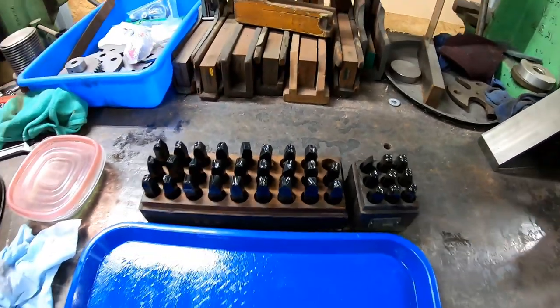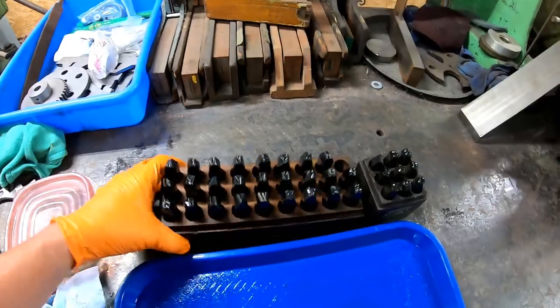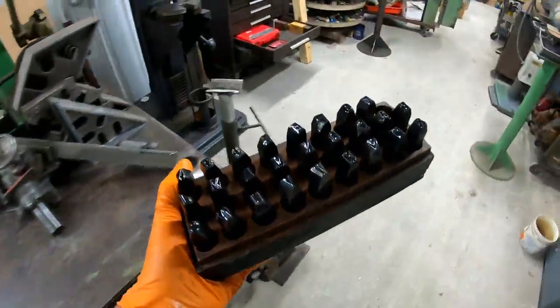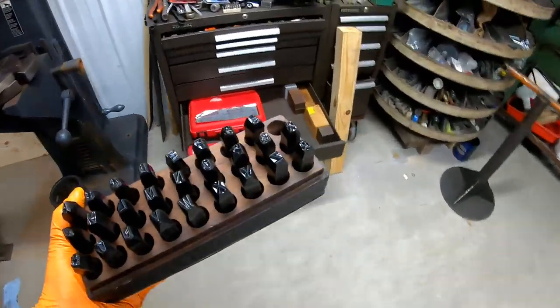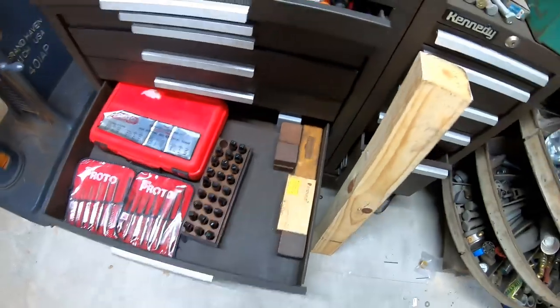All right, all we got left is waiting for my other set to come in, and I can complete this one with the B and the I. But the restored and oiled down, I'll put them in the drawer here. You see some of my other sets that I got in there.